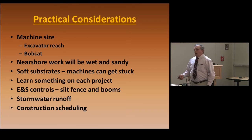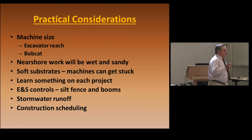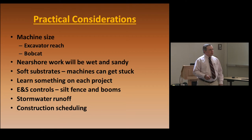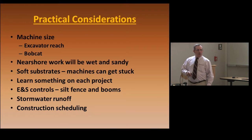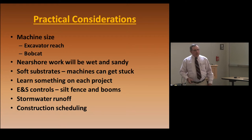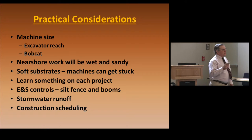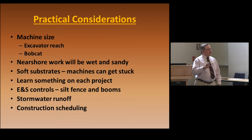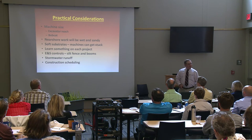The nearshore work will be wet and sandy. By and large, your machine will get wet during the construction. And it's not just the water, it's the sand. It will put a lot of wear and tear on the undercarriage of your machine, so you've just got to factor it in. Soft substrates: every contractor I've talked to has a horror story of having to have one of his machines winched out of the mud. Every single one of them. You think you've got it figured out, next thing you know, it's up to the cab and it's not water.